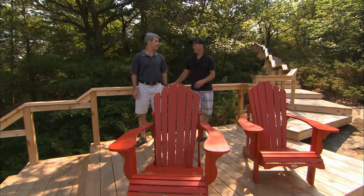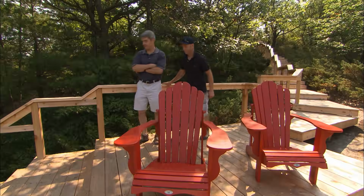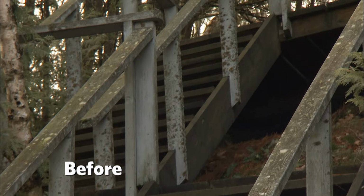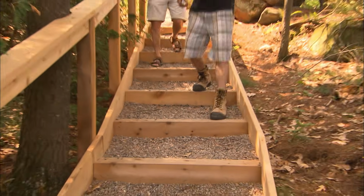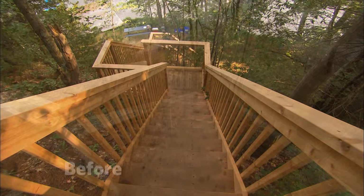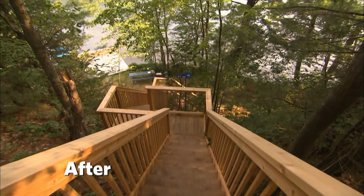One of the biggest issues that we had to tackle was the massive set of stairs. So why don't we show you what we did over there. Nice, yeah. The old stairs were a real hazard. They were slanted, rotting, and we discovered they weren't even properly anchored to anything. All right, so this, just some easy walkway. Look at this. This is extensive. Everything now is pinned into the bedrock with concrete, and the posts are anchored into the concrete. That means we have a really, really sturdy set of stairs.